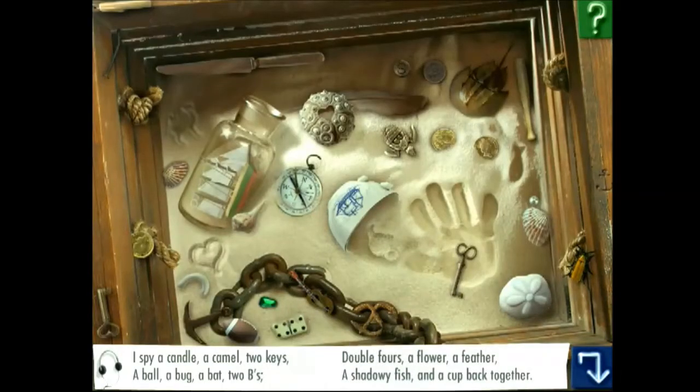I spy a candle, a camel, two keys, a ball, a bug, a bat, two bees, double fours, a flower, a feather, a shadowy fish, and a cup back together.